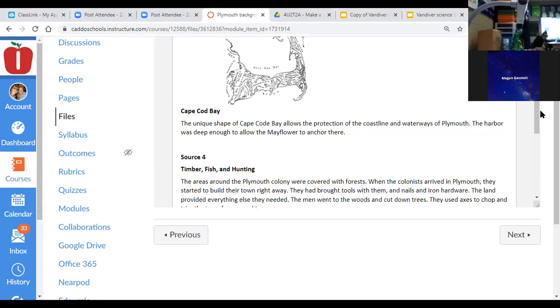There's one thing not mentioned here, but we have talked about it. That was a deep water port. We did talk about it, but it's not written right there. You need to include that in your notes. That it's a deep water port. That's why it allowed that big boat, the Mayflower, to go there. It was a deep water port.